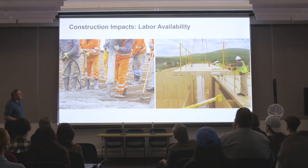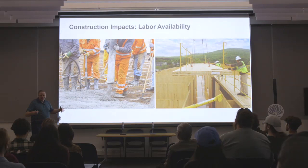So like I said earlier, labor. We're running into labor shortages everywhere, but in the construction industry as well. And when you put together a mass timber building, you really do not need a large labor force. If you've ever been to a job site where they're pouring concrete, there are worker ants everywhere, all over the place, tying rebar together and putting things in place.